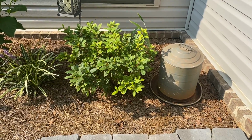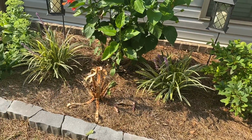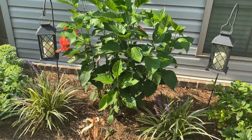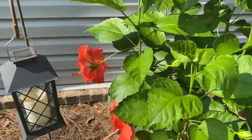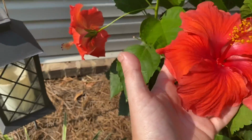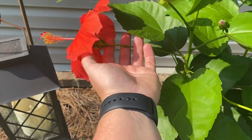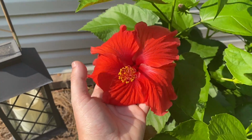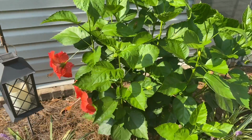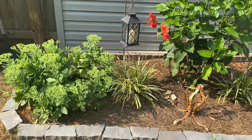Then I have an azalea, some more of this variegated monkey grass, and then I am so tickled at the way this beautiful hibiscus has turned out. Y'all, look at this thing. It is just gorgeous. I had a beautiful yellow one last year, but I just love this. It's so pretty, and it's got so many blooms. It's just going to explode in the next couple of weeks.